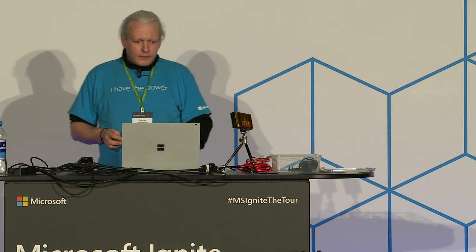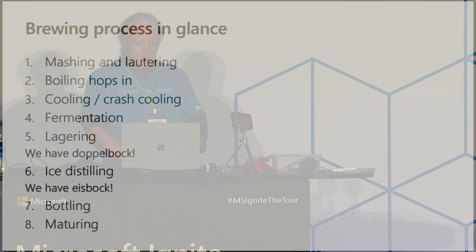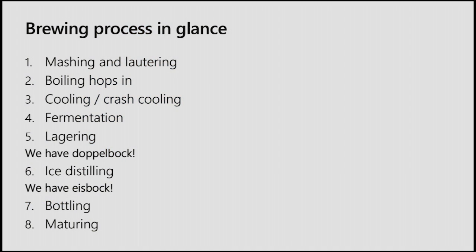But actually, the brewing process is pretty classic. First, we are mashing and lautering the malts, meaning that we extract sugars. Then we are boiling hops into a liquid. Then we have to cool the liquid down as fast as possible, because otherwise we get another bunch of sugars. And then we go to fermentation and lagering.